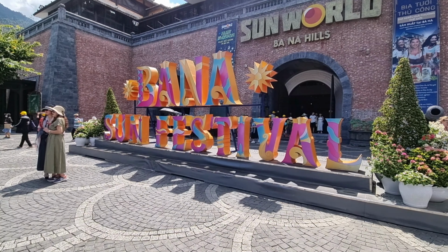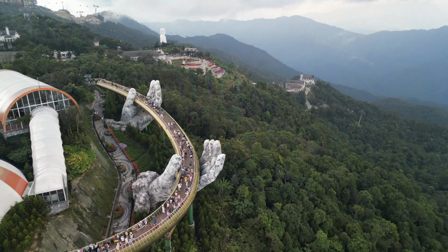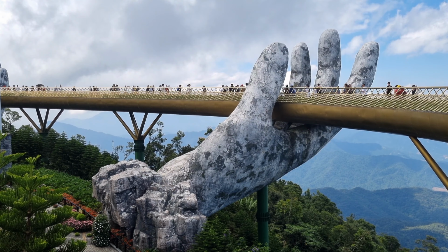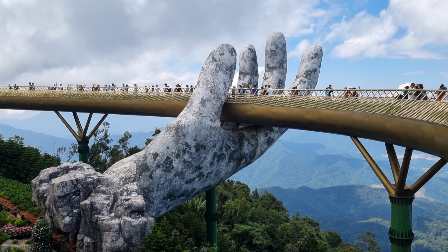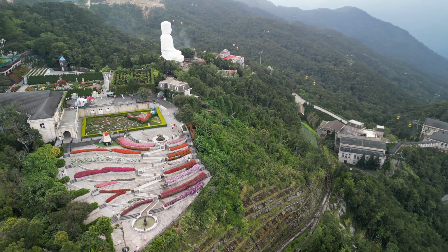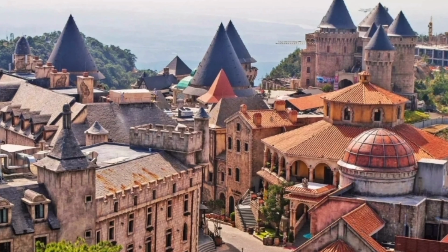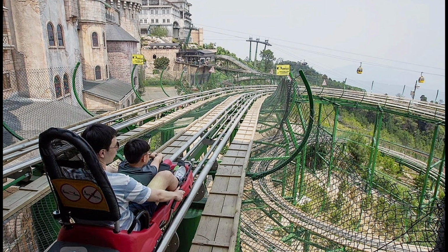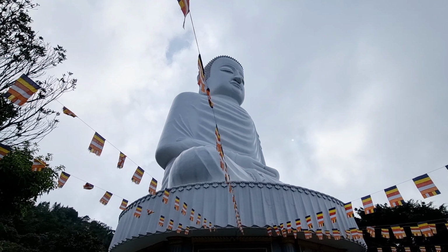You can't come all the way to Da Nang and not visit the famous Ba Na Hills. One of Vietnam's most photographed landmarks is the Golden Bridge. It's a pedestrian bridge held up by 2 giant stone hands seemingly emerging from the mountainside. Ba Na Hills is a resort and entertainment complex offering 2 very distinct experiences. One is a medieval-style town with cobblestone streets, castles, and a large amusement park, and the other is a beautiful love garden with pagodas and a towering Buddha statue.